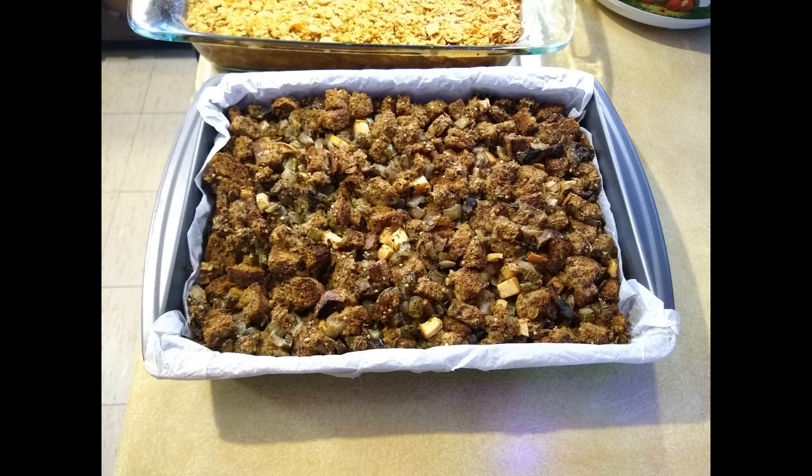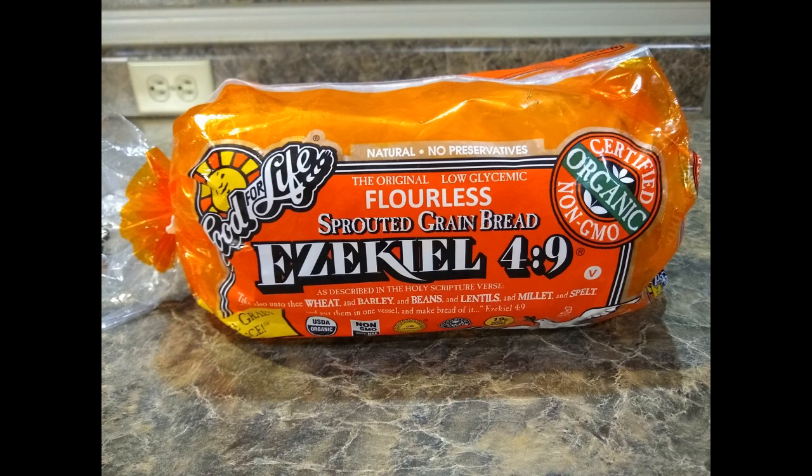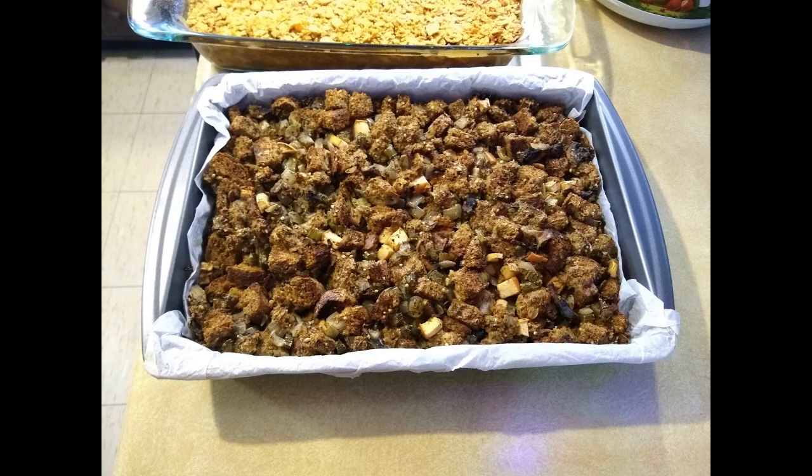Next up, we have dressing, or stuffing, however you like to call it. We never actually used it as a turkey stuffing, so it was always its own side dish. For this, we basically took my mom's family recipe and just made it whole food plant-based. So the original recipe calls for several sticks of butter. We simply omitted that altogether. And then we used this Ezekiel sprouted grain bread, and we toasted that up and then chopped it up and mixed it with tons and tons of Thanksgiving spices, some celery, onions, and mushrooms.